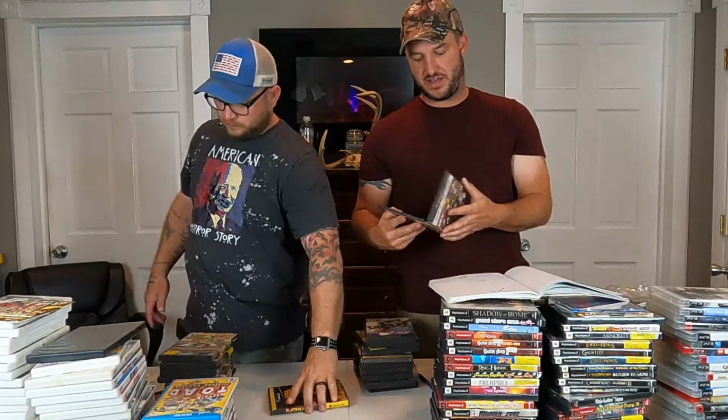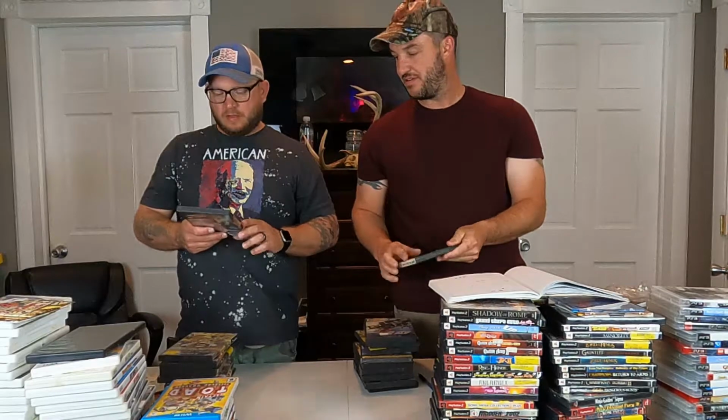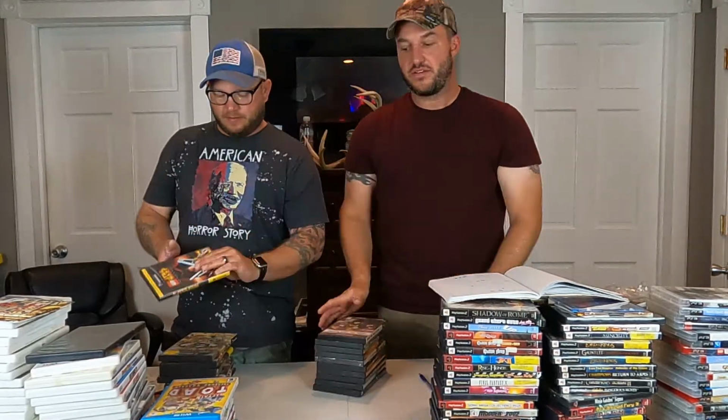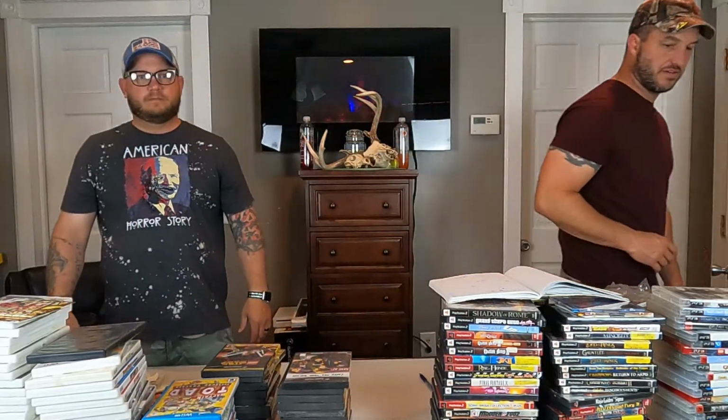There's like a $60, $70 Wario game right there. This one's in a rented case, but it's Crash Tag Team. And this one is Lego Star Wars, the video game. Last one. So just in this GameCube lot, hold on, I'm gonna start over real quick.